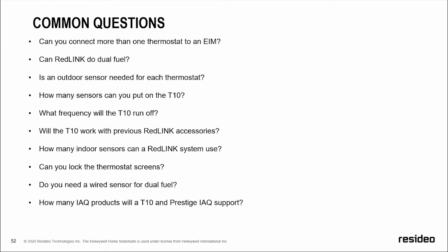I want to add on to that, the traditional RedLINK 2.0 won't use the frequency. It actually uses an Ethernet cable that goes into the back. So you're not worried about needing to have a signal split based on what the homeowners have for Wi-Fi.